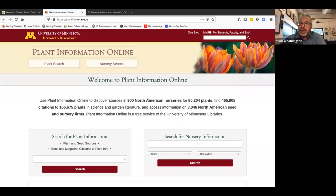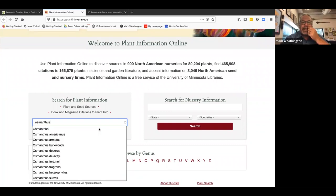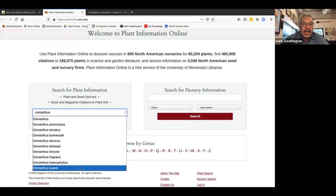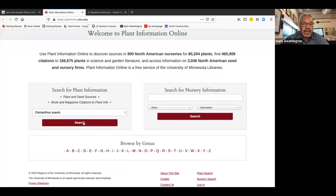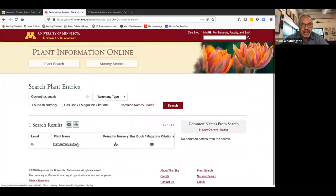Now, something I was just told about right before we got started was this University of Minnesota site where you can search for a plant. Let's see, I've searched for osmanthus. Oh, you can go even deeper into it. Let's say I want Osmanthus suavis. You can search it. And they've got 900 nurseries and 80,000 plants. And it was found in one nursery.